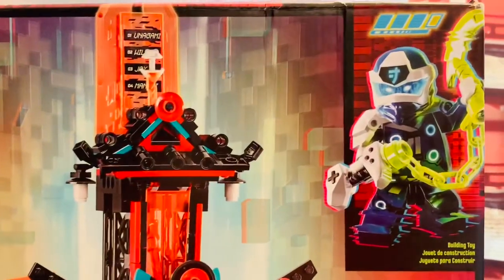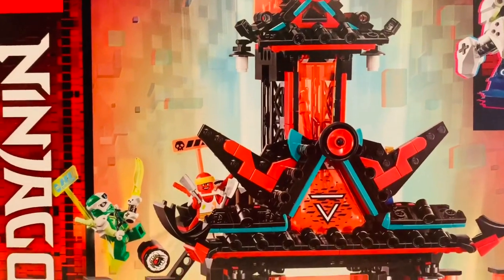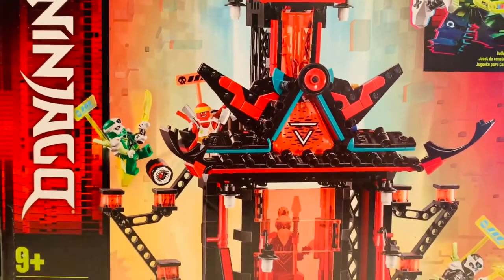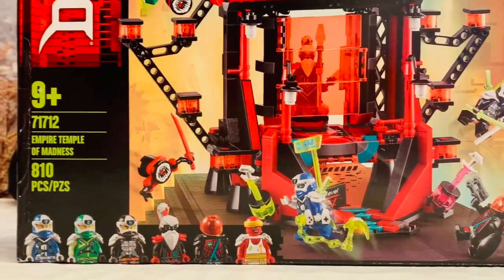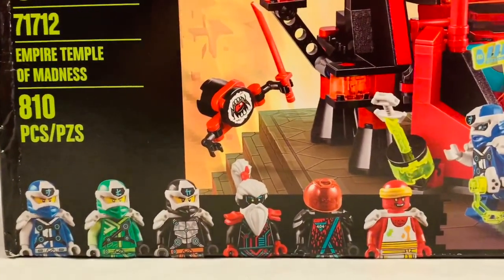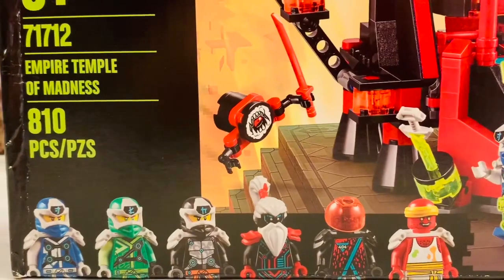The temple itself looks really unique, and the ninja being stuck in the video game idea really reminds me of the episode in season 3 when they were stuck in the Digiverse. And the minifigure selection is also pretty cool. You get 3 of the main ninja, Lloyd, Cole, and Jay. And for some reason, Zane doesn't have a season 12 figure, so we'll have to see what that's all about.